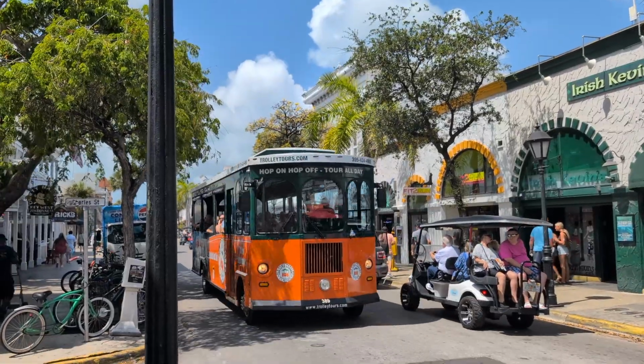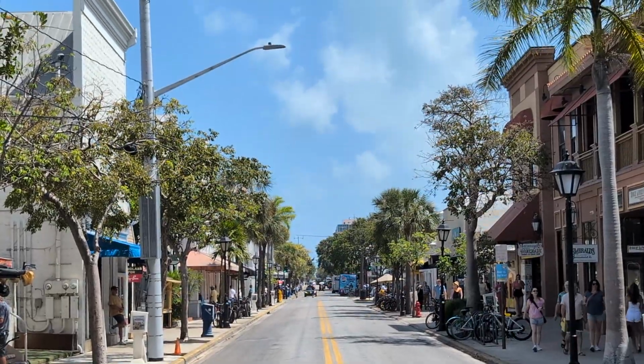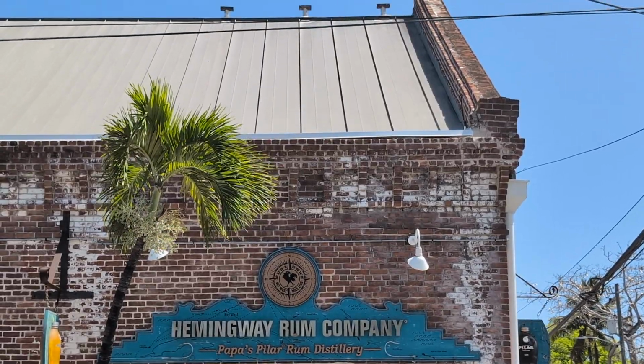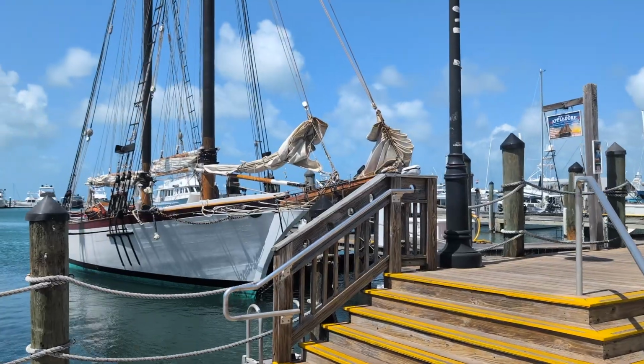While Key West is definitely centered around tourism and is probably not our type of place typically, wandering around is not all that bad. It has nice wide sidewalks and plenty of shade from large trees.